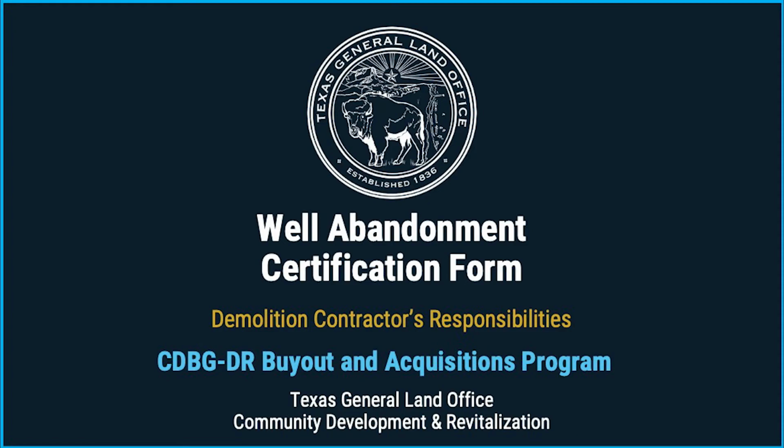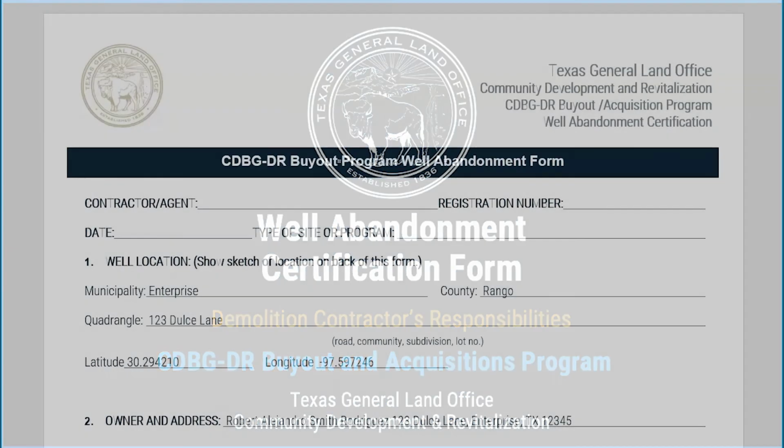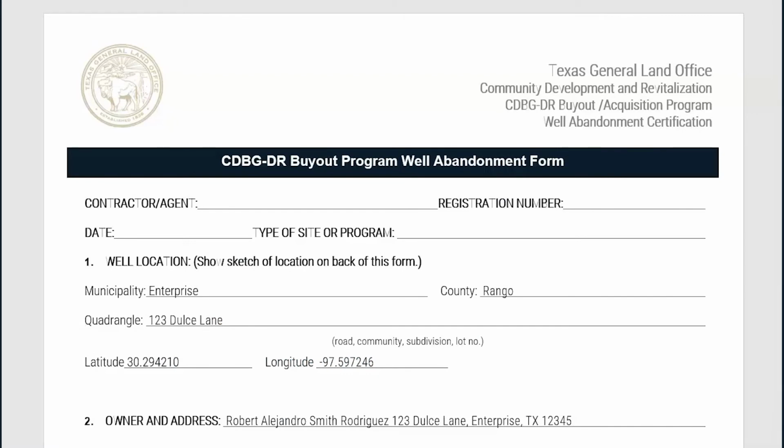First, the demolition contractor will complete the contractor agent information at the top of the page, listing the name of the company that properly abandoned the well. Then, the contractor will input the license or registration number of the contractor. The contractor will input the date that the form is being completed, and then they will input the subrecipient program name.